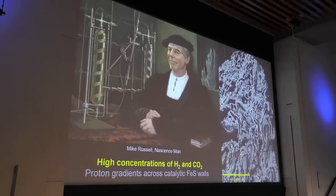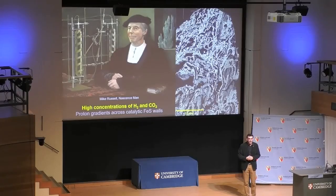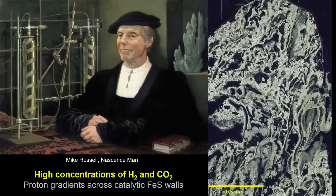So this is an environment that was proposed, in fact, 10 years before it was discovered by Deb Kelly. It was proposed to exist by Mike Russell. And after this discovery of Lost City, suddenly Mike Russell became quite famous. And this is taken from a feature article in Nature in 2009, where they photoshopped him up as Erasmus, the Renaissance man. And they called him Naissance Man, naissance as in the birth of life.